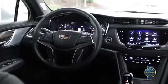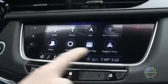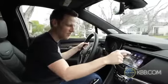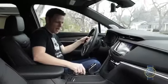All XT5 trims include an 8-inch Q infotainment interface with Apple CarPlay and Android Auto smartphone integration and near-field communication phone pairing. In operation, the system is easy to use with a quickly graspable interface, and if you'd rather not grasp it, or at least poke it with your fingers, you can rotate this knob down here to make your selections, and look, a volume knob.